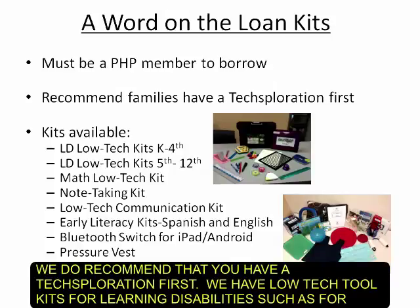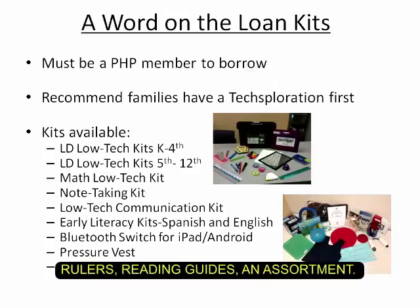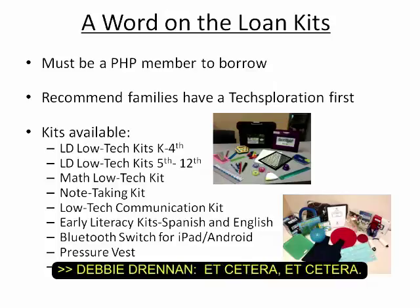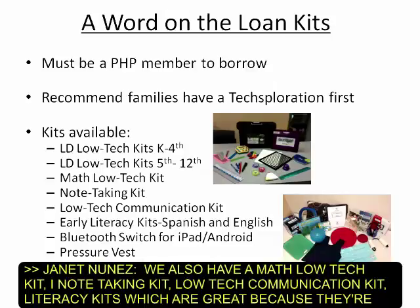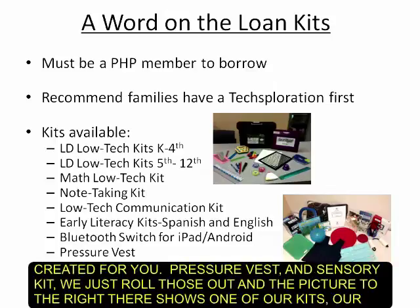We have low-tech toolkits for learning disabilities, such as for reading and writing. And in the top picture, you can see one of our kits with the contents display. They include things like highlighter tape, reading rulers, writing guides, an assortment of calculators. And we also have a math low-tech kit, a note-taking kit, a low-tech communication kit. We have early literacy kits, which are great because they're bilingual, English and Spanish. They include a storybook, and all the materials and icons and communication boards have been created for you.